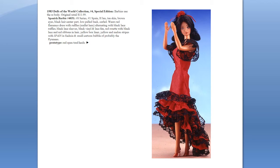I didn't find variations for these like I did with Eskimo Barbie the previous year, where there's just a bunch of different versions of the package. The only one I found was that the prototype for Spanish Barbie has red shoes instead of black ones. You get these red original style open toe heels here on the prototype. She has the new Spanish face.